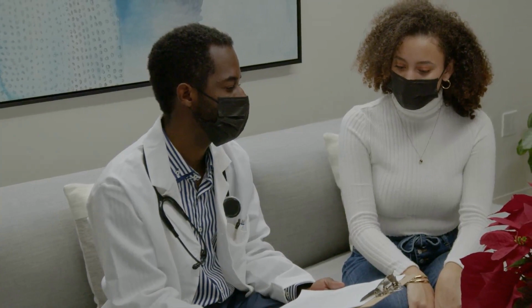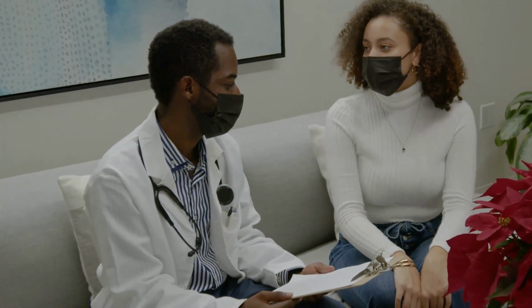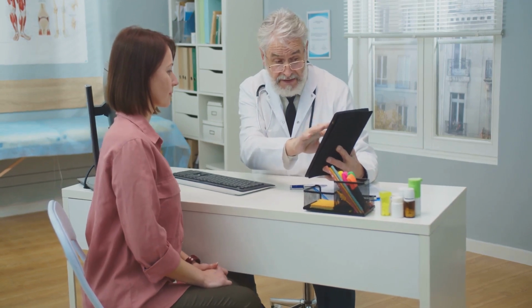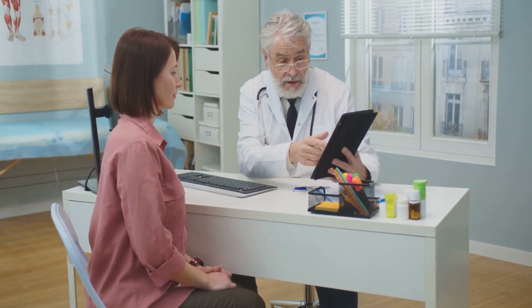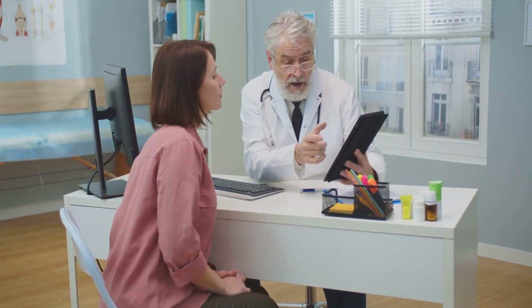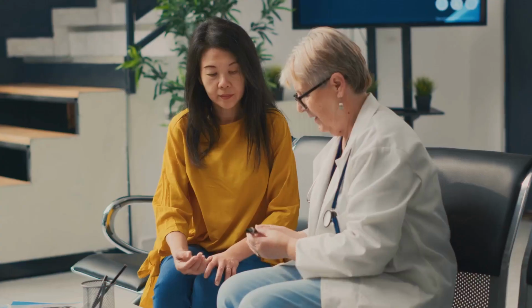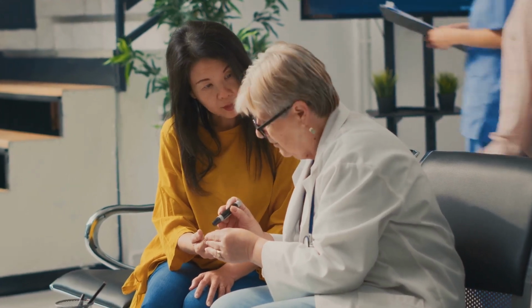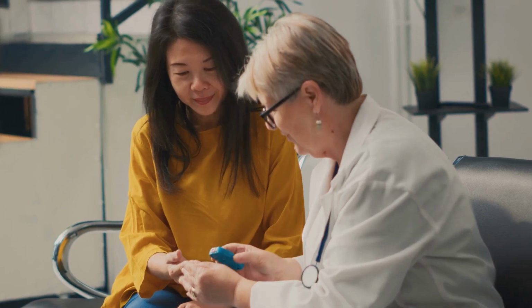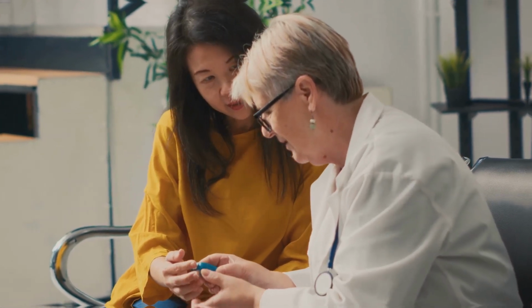Why is this frequency important, you may ask? Regular testing of hemoglobin A1C provides a bigger picture of how well the diabetes management plan is working. It helps in identifying any necessary adjustments to the treatment plan, thus preventing potential complications. In a nutshell, keeping tabs on your hemoglobin A1C levels is a vital part of managing diabetes. Regular testing can help keep your diabetes under control.